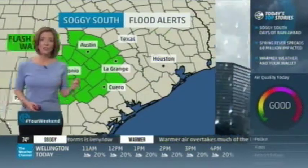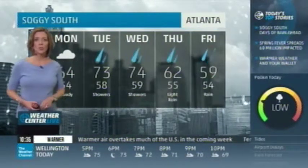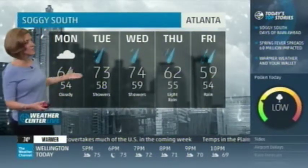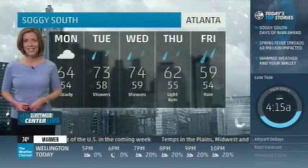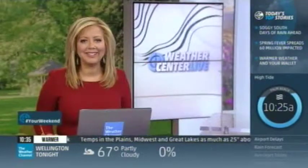So the possibility, even though you're not seeing the rain right now, it is moving closer to you as we go through the next few hours. And Atlanta, it'll come your way, so enjoy that sunshine out there today, because for the rest of the week we see the rain. Bonnie?